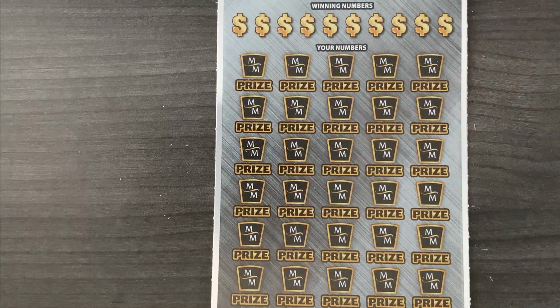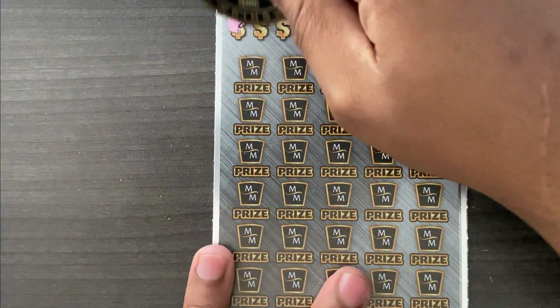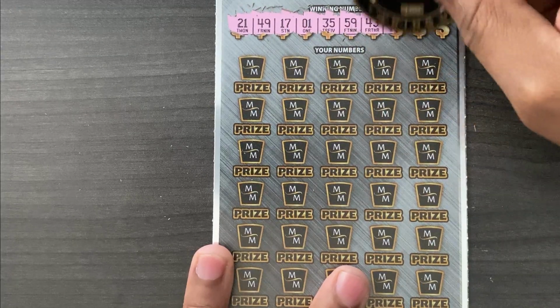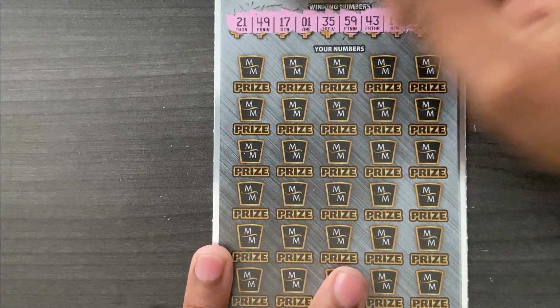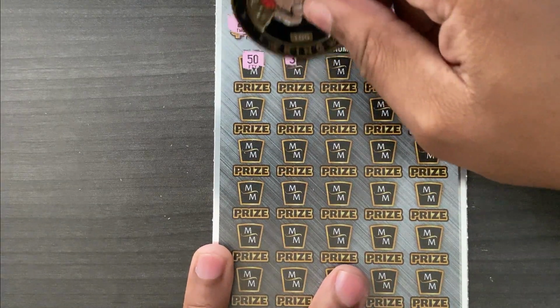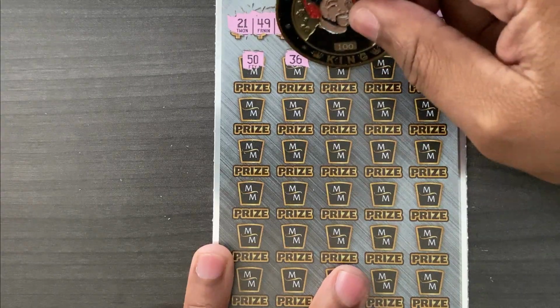Again, two tickets left, 16 and 17. Again, let's see if I can add to this total. Make it a justifiable session. One third back again, not where we want to be. One off with 49, but let's see if we can go back to back.